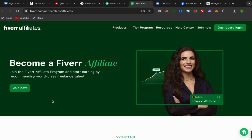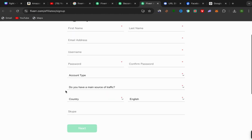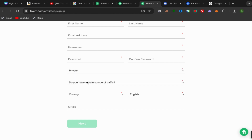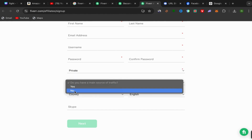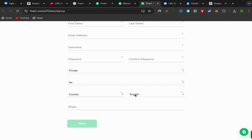It's really profitable. Anyway, you can just click here on join now and you will be directly on the sign up page for the Fiverr affiliate program. All you have to do is put your first name, last name, email address, username, and password, and scroll down. Account type, make it private. Do you have a main source of traffic? You can say yes or no. Choose your country and your language.